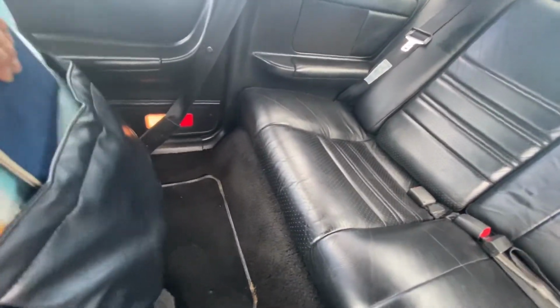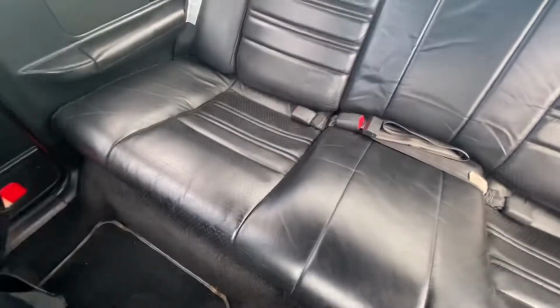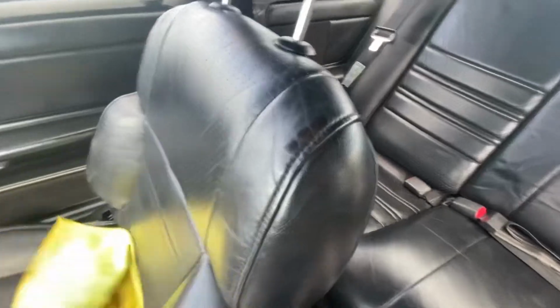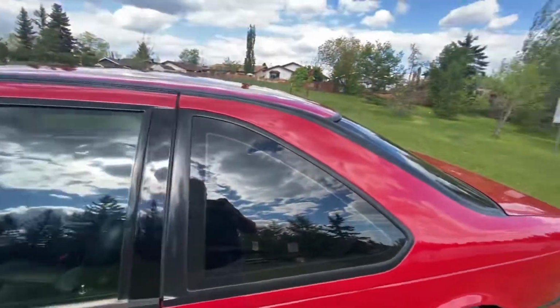The original Thunderbird booklet, and no joke, it is a pile of receipts and the original bill of sale from the first owner of this fantastic car. I've never seen anything like it before, and it was actually the first time I had the opportunity to see a 5-speed manual out of the 10th generation of Thunderbird.